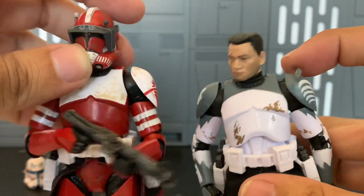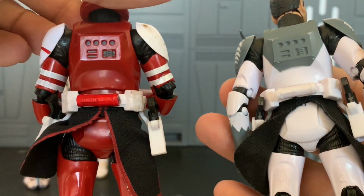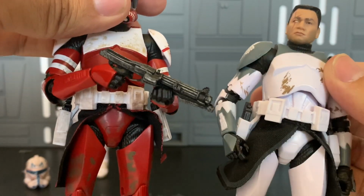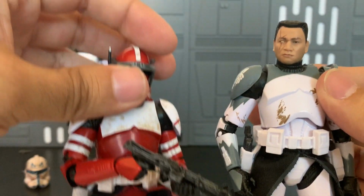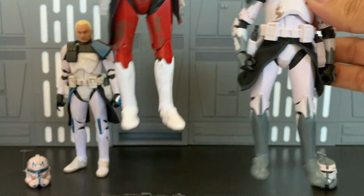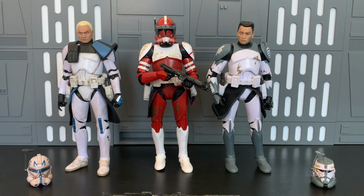So the similarities between Fox and Wolf, shoulder pads there. The shoulder pads more similar with Cody. Torsos look the same, belts look the same. Much cleaner on Wolf than Fox and Rex. Oh boy, so many clones here. Legs, all that stuff. Yeah, man, they all look fantastic together.